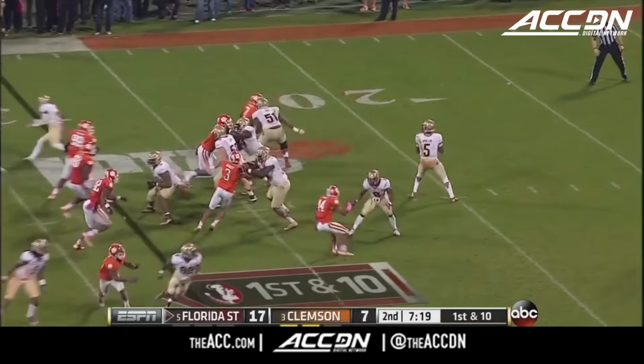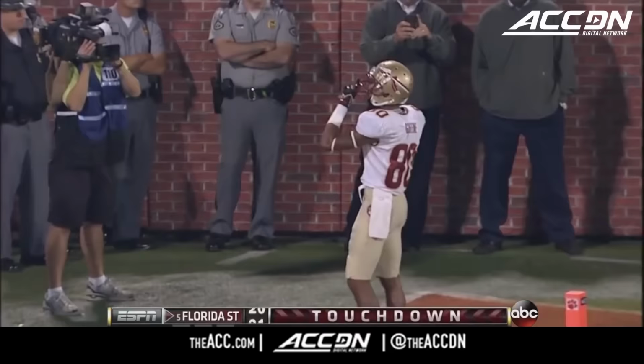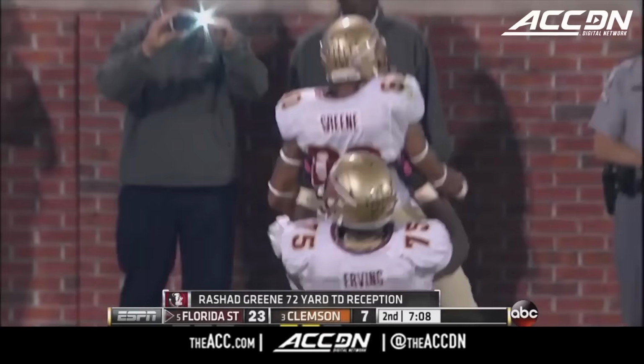First down. Keep it in the air. And Green this time breaks free. 35, foot race, great speed. Here goes Green, touchdown, Florida State. And the signal to the crowd. 72 yards.